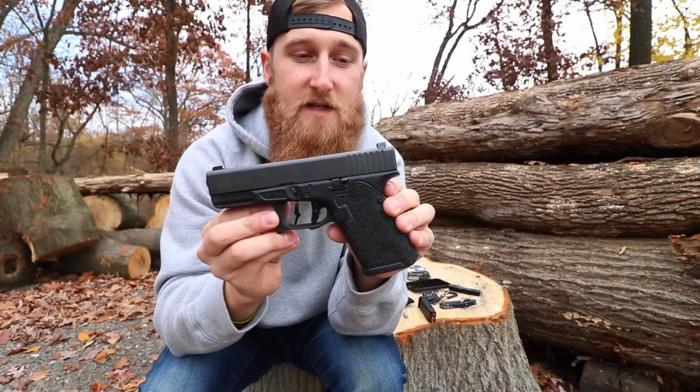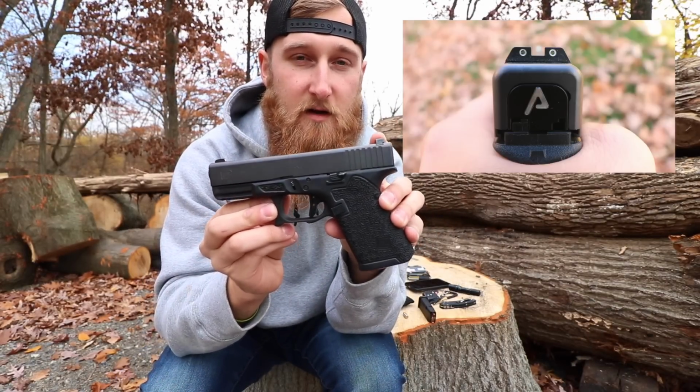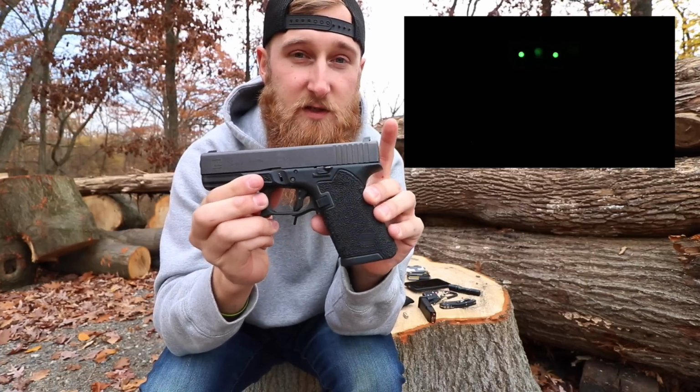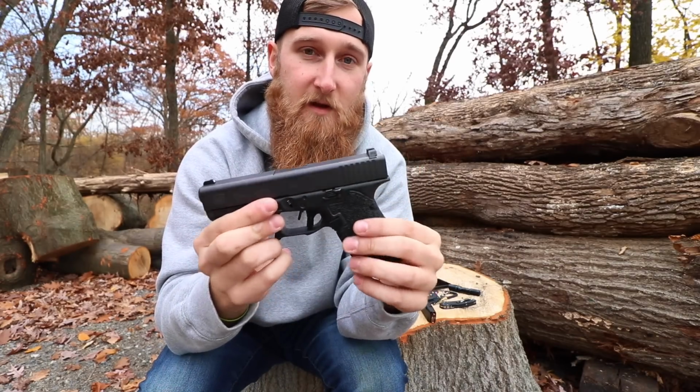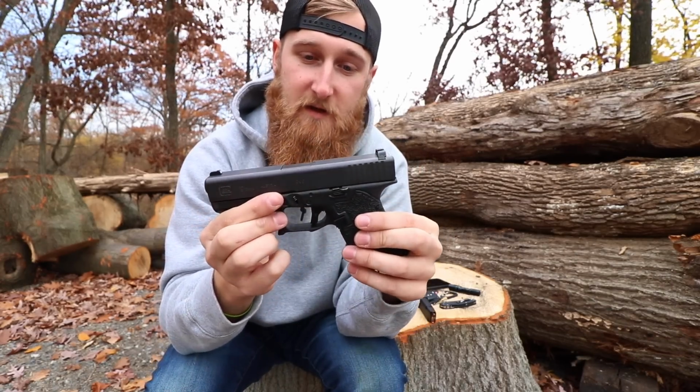It's obviously going to be hard to tell right now, but these things in the dark glow like LEDs. They're extremely bright, they're filled with tritium gas, and I'm not sure why I didn't get them sooner. They're really awesome sights, and I can't say enough good things about these either.